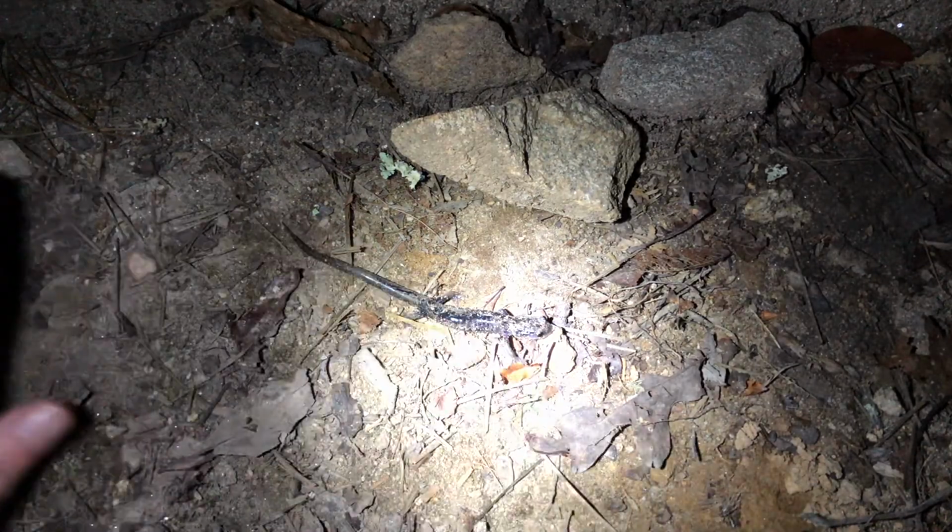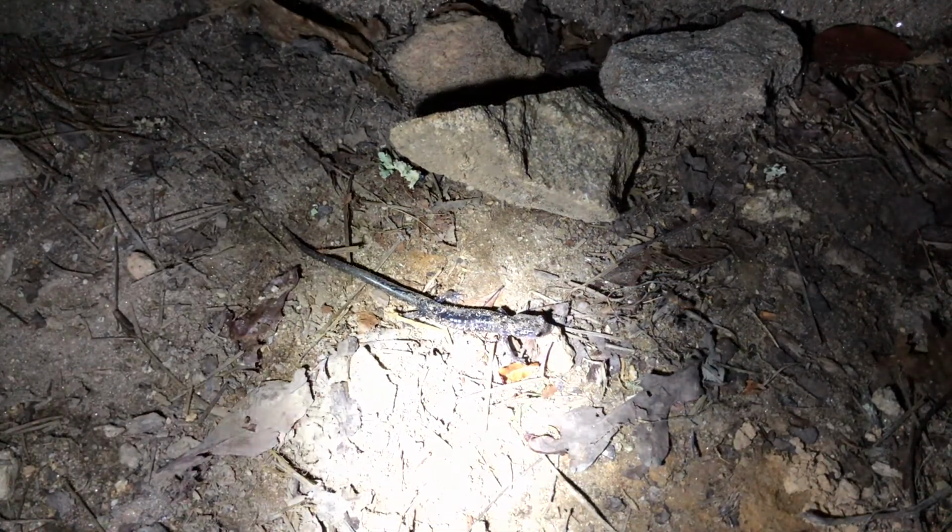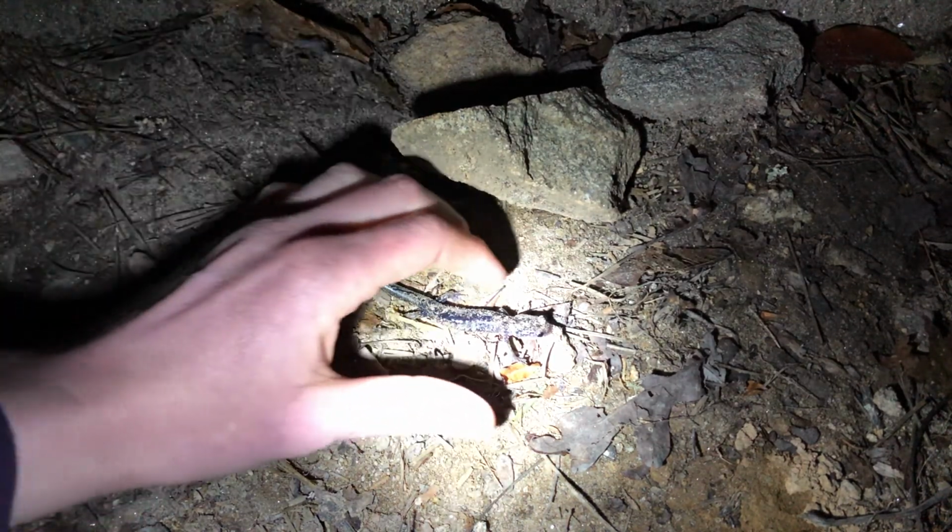So that's normally, if he was wet, he'd be just pure black on top. And he's out here looking for something to eat. Let's see. Hi, friend. One of the things I made sure I did before I came out tonight was I washed my hands really well.